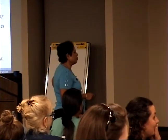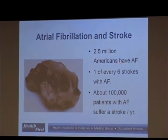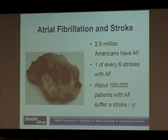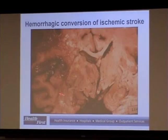So this is an example of AFib-related clot in the heart. About 2.5 million Americans have atrial fibrillation. Now it's not actually 6, it's an old slide. 1 out of every 5 strokes is caused by AFib. Strokes from atrial fibrillation usually affect the cortex of the brain, like the top of the brain. They're usually massive strokes. This is a nasty thing.